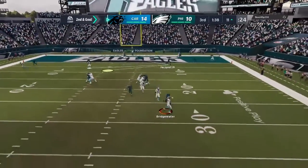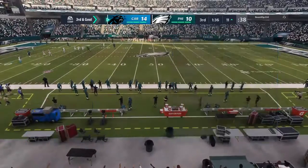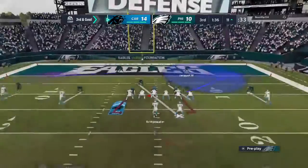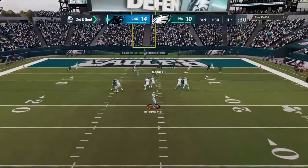Bridgewater. Flushed out right. And his pass incomplete. Oh, I like that right there. Not only was it the right play, throwing it away like that, frankly, I think it was the only play. Yeah, got outside of the pocket, realized he had nothing, just chucked it free. Yeah, live to fight another down, right?